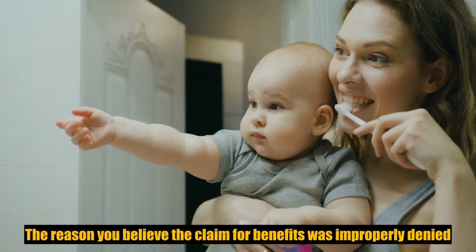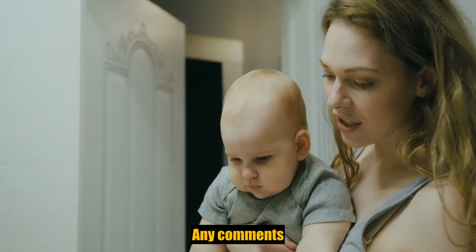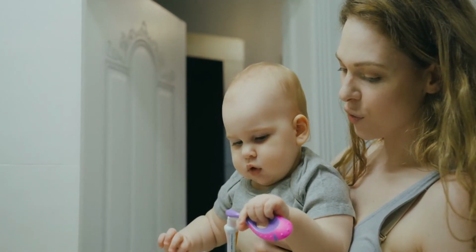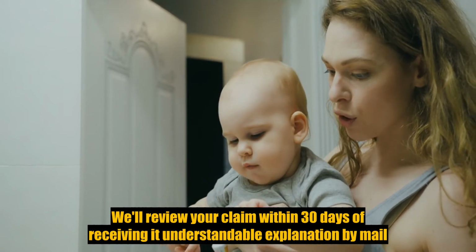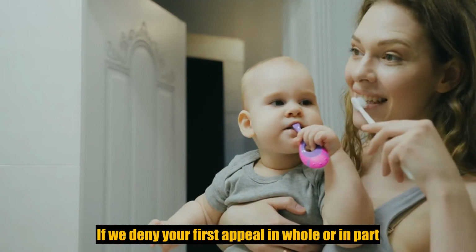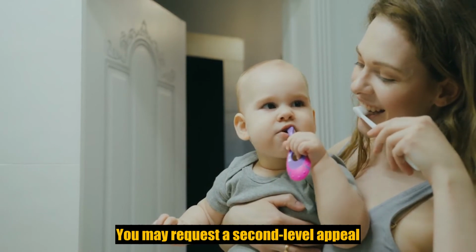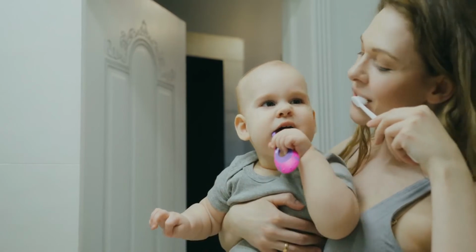The reason you believe the claim for benefits was improperly denied. Any comments, question, documents, or information that supports your reason. We'll review your claim within 30 days of receiving it and send you a clear, understandable explanation by mail or email. If we deny your first appeal in whole or in part, you may request a second level appeal and we'll respond to that request within a 30-day time frame.